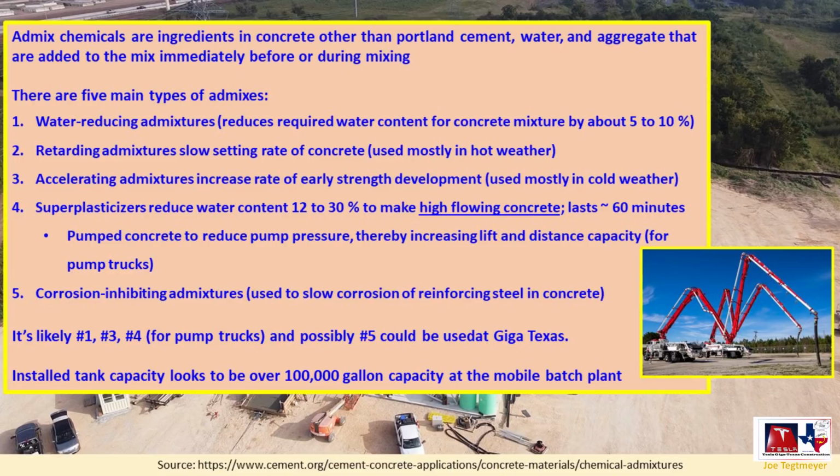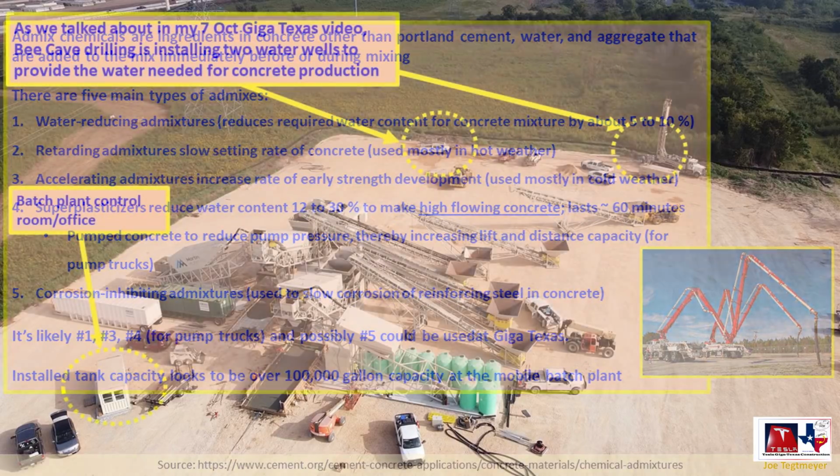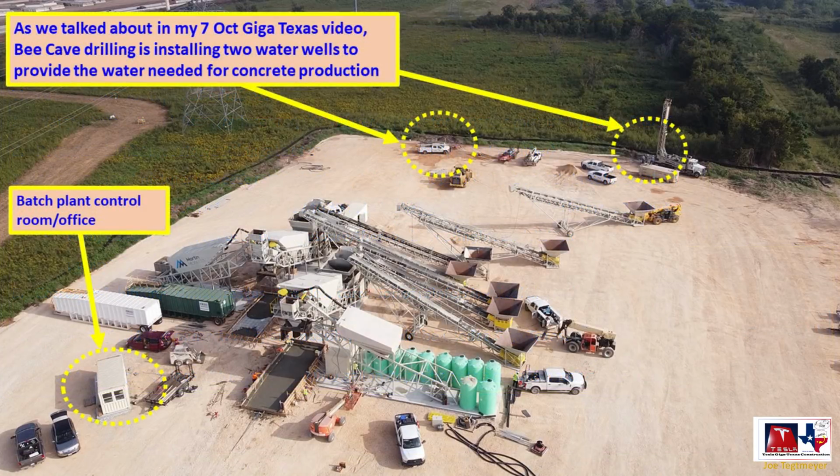And the installed tank capacity for those green tanks looks to be a little bit more than 100,000 gallons with a few more in spares, so they should have plenty. Last video on the 7th of October, we talked about BK drilling. They were putting in water wells. There's 2 of them in the north, and you can see in the circle, and that will be providing the water for the batch plant.